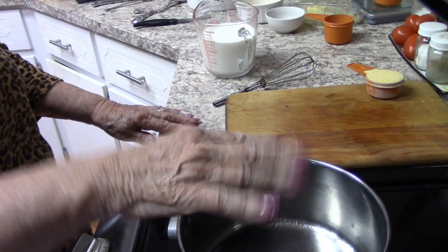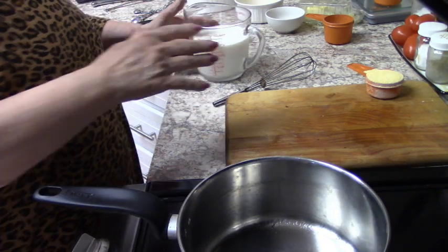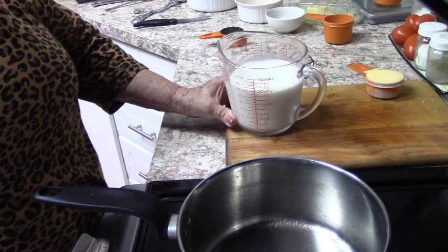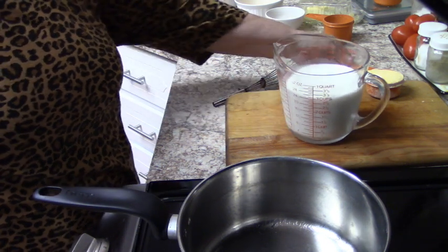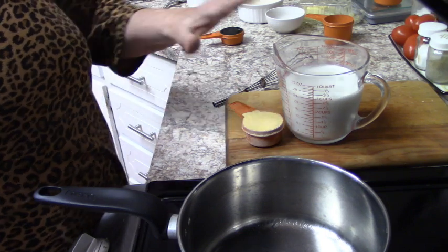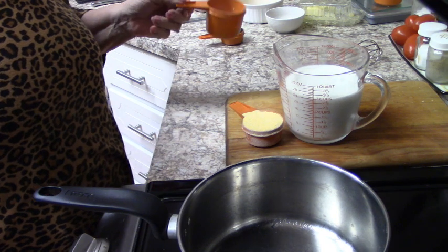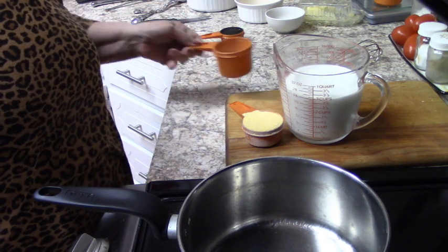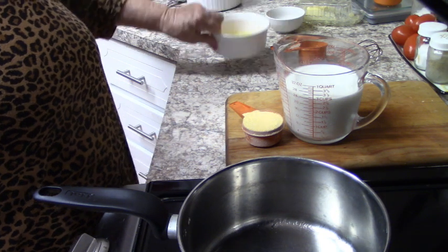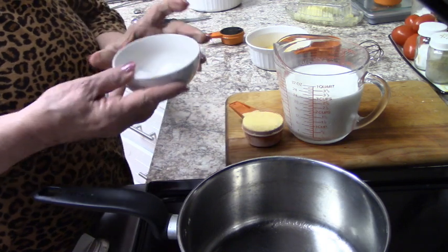Okay, I have a pot preheating here, and let me just show you some of the ingredients. You're going to need 3 cups of milk, 1/3 cup of cornmeal, and those are the 2 that are going to go together in the beginning. I have 3 tablespoons of sugar, 1 egg that I have beaten just a little bit, and the spices.